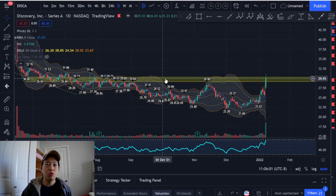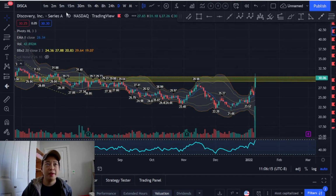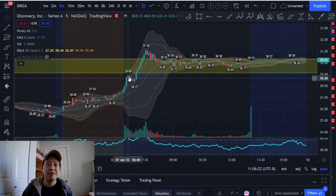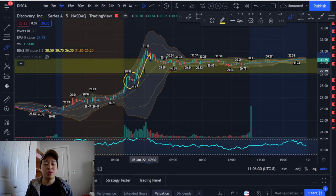Now, it pushed over resistance around this $29-$30 zone, and it's continuing to keep going. So now it's sitting up here. And this is something that is a very typical play too. Now, in shorter time frames, we get a 5-minute bull flag right over here, and it pushes up 10% on this move right here. So these are the plays I would also be looking for.